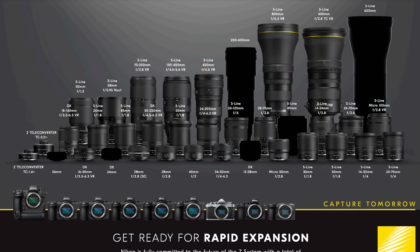So we're missing the 26mm, which is a pancake, looks like about the size of a 1.4 teleconverter. There's also a 24 DX lens, a 12-28 DX lens, and then we've got the big hitters like the 85mm S-line, 200 to 600, and 600mm prime. What do you reckon, Bex? What are we going to see next?